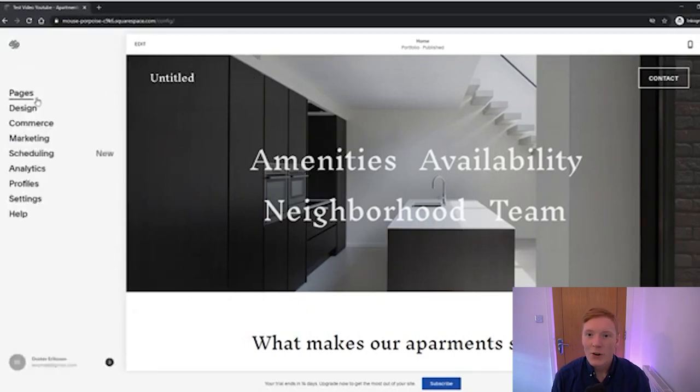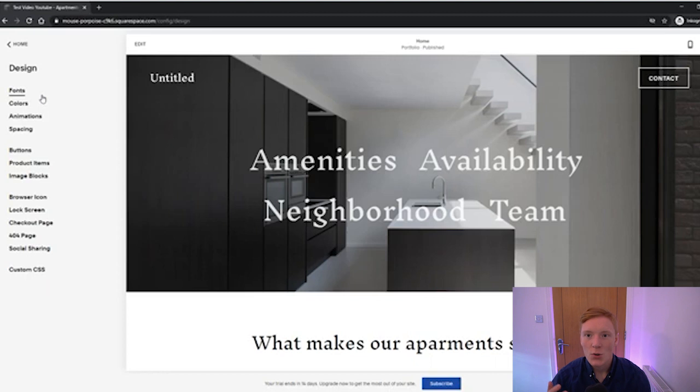So now we have learned how we can change our pages, add elements to the pages, and also cover some basic SEO options. So let's jump into the design part of the website. Once you go into design, you'll have the options to change your fonts, your colors, animations, spacing, buttons, basically everything that has to do with design on the site itself.